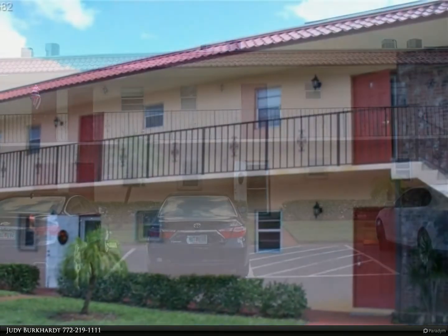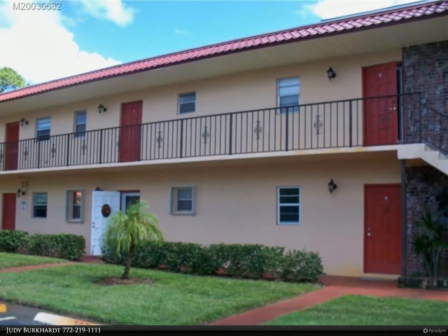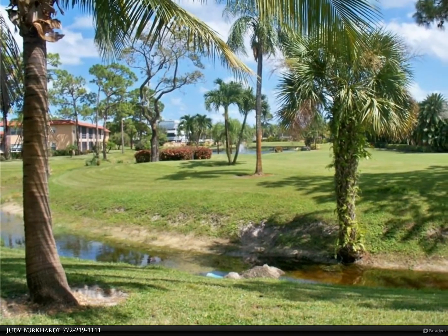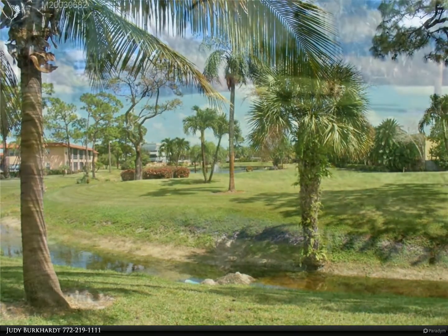This second floor condo has a great view of the golf course and water with eastern exposure, and a spacious master bedroom. This is approximately 17 by 12 with a large walk-in closet plus another closet off the half bathroom. A storage closet is located on the balcony.